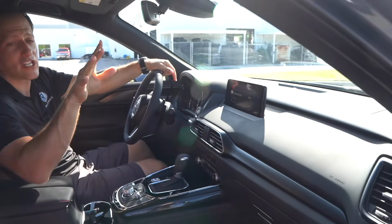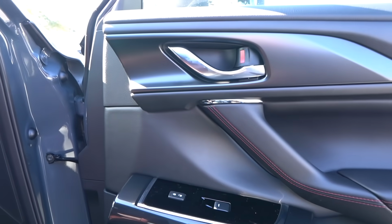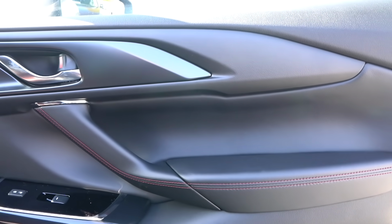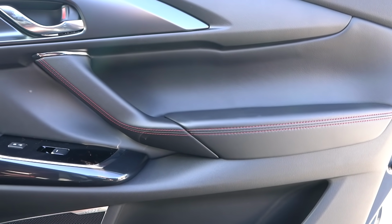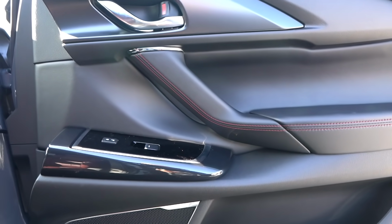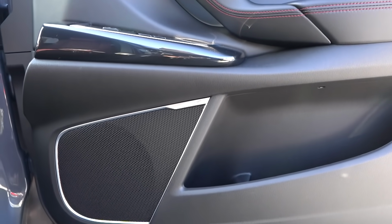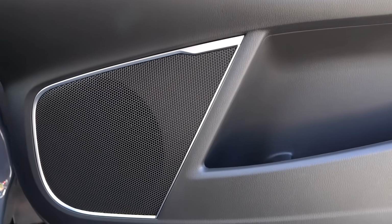Now, to the door panels, they do a great job, like I said, bringing that premium feel to the Mazda brand. All soft touch material. I love the leather on the armrest, that deep red contrast stitching, all part of that Carbon Edition. A little bit of gloss black around the switchgear for your door locks and windows. But you know what? As you work your way down, you're going to get a tasteful Bose silver trim speaker cover to go with the Bose sound system.